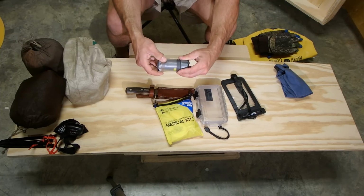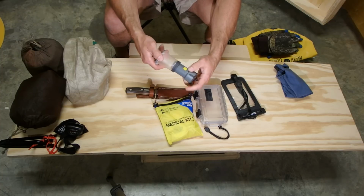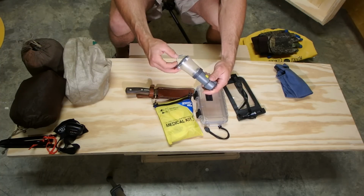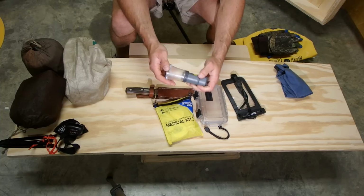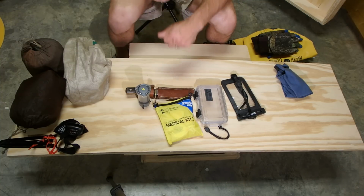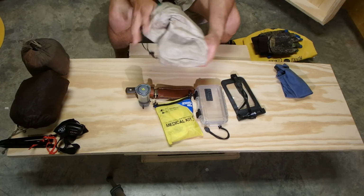Got my little Black Diamond lantern that I could hang around the ridgeline of my hammock, or just use around camp. Man, this thing is awesome. I love it. It's small, it's not too expensive, and lasts forever. The batteries last a long time.